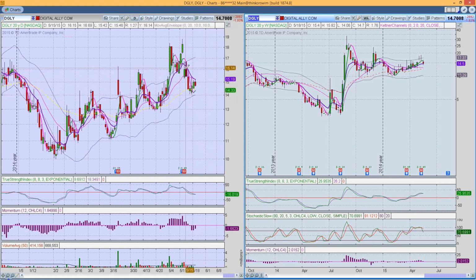Yeah, look at what it's done though. It's come up right here to the 20-day moving average. That's where it's found its resistance. But it's kind of a toss-up right now. The volume has not come in real big, but it's looking positive on the dailies. But on the weekly, it looks like it still wants to do a little bit of consolidating.